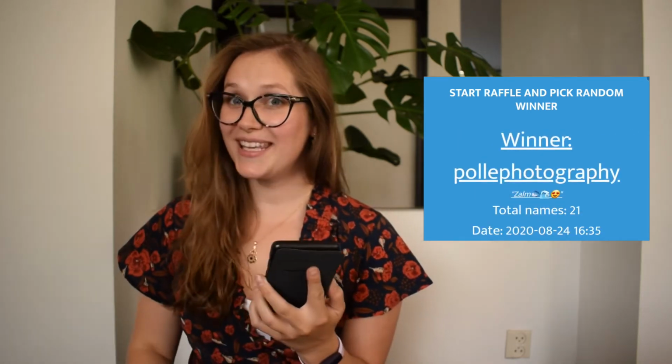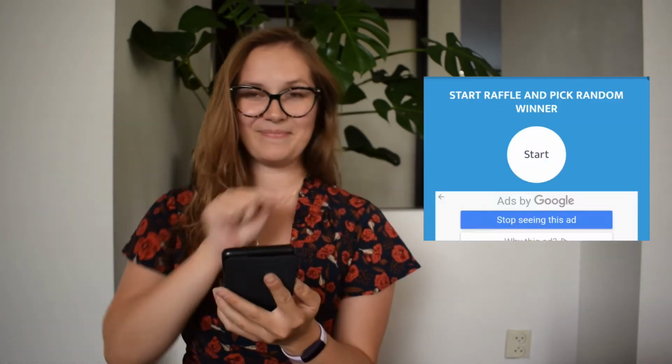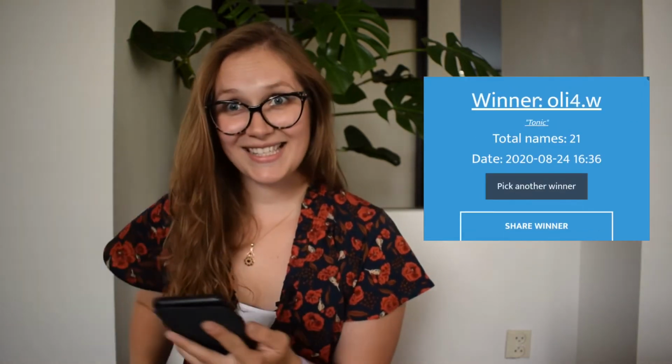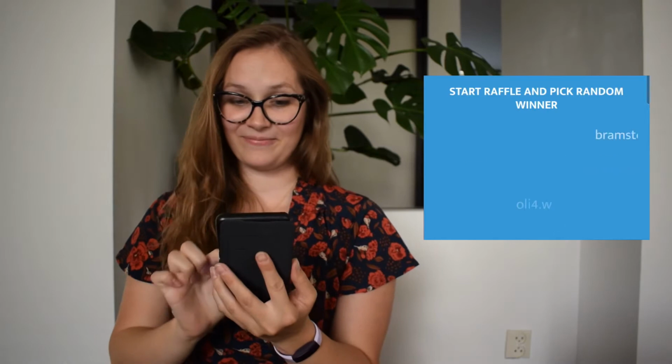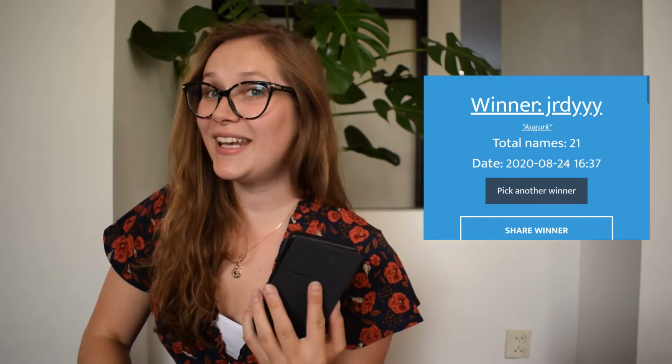The first winning ingredient is salmon. Thanks Polle for the salmon. Let's find out about the second winning ingredient. The second winning ingredient is tonic from Olivier. And last but not least, let's find out about the third winning ingredient. The third winning ingredient is pickles.